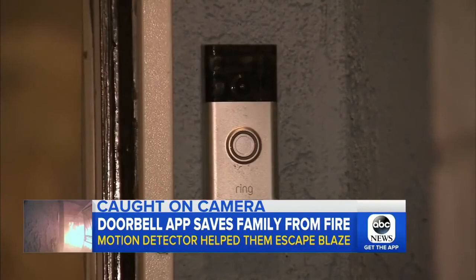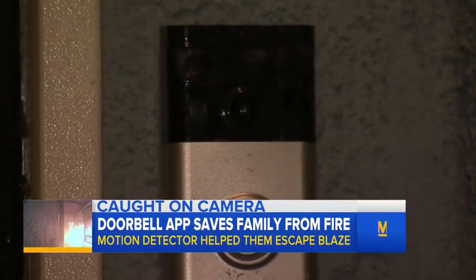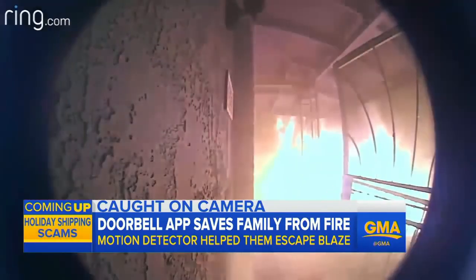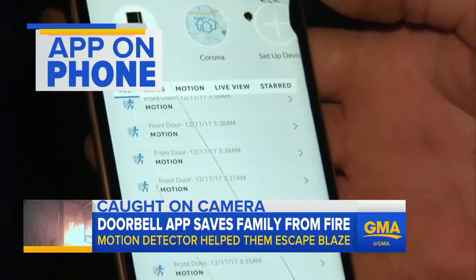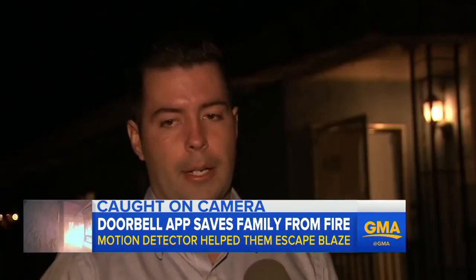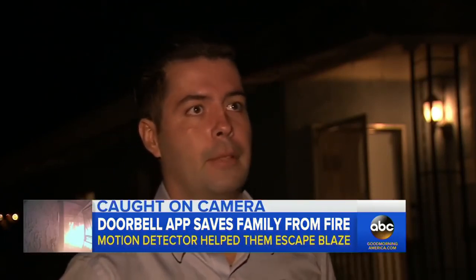Mike Hernandez woke up because of this, his doorbell. You see, his doorbell has a motion detector hooked up to a camera. And when the bright flames triggered it, an app on his phone woke him up. I finally opened up my eyes and looked to my right, and outside my bedroom window, I just saw what looked to be like flames.